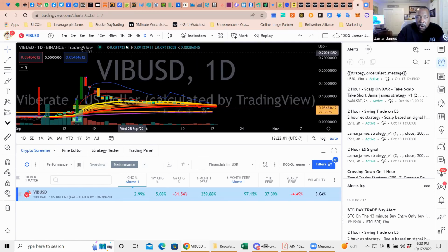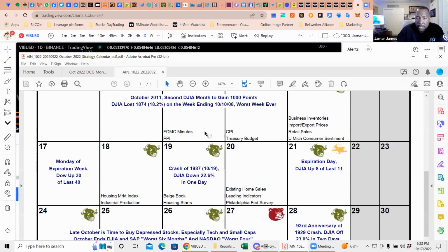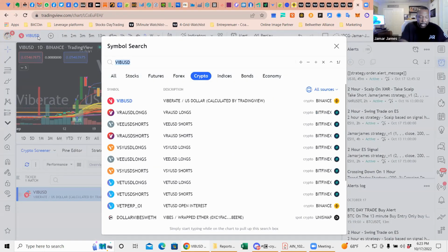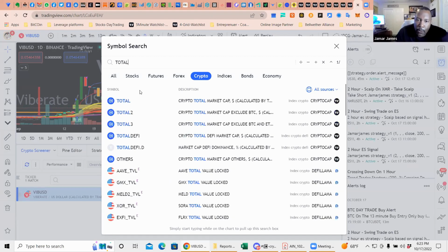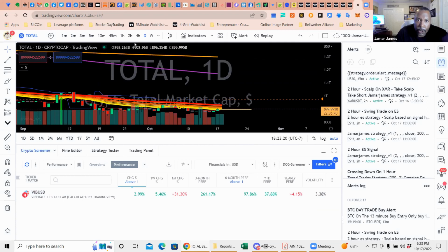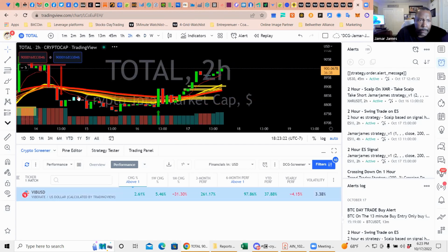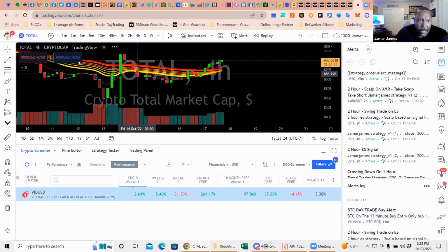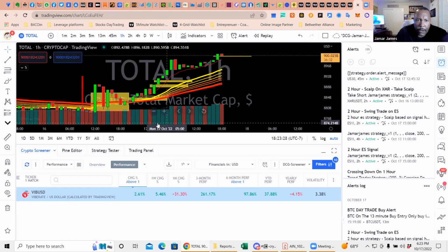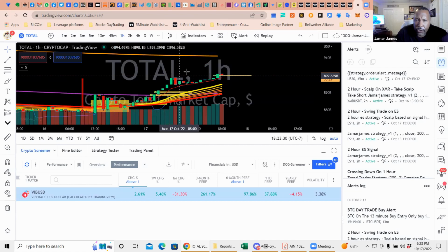Nah, not in a bullish market, because remember the first thing we checked. We have a bullish area here. We also check the total market cap. The market is trending up. So I'm not shorting anything in this market when that's the first thing I checked. The first thing you want to know is where is the trend going? Is it going up or down? So that's why I showed you total market cap. Right now in this hour, it is trending up.